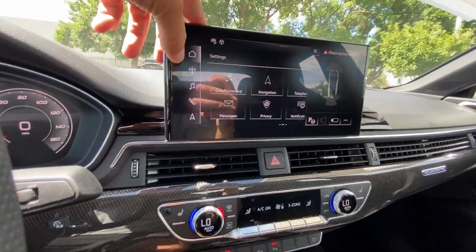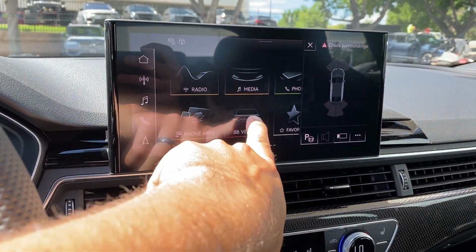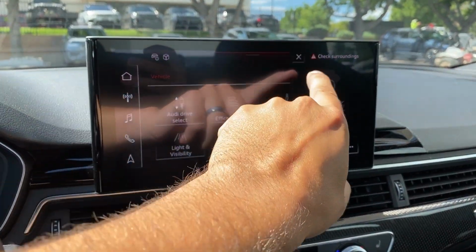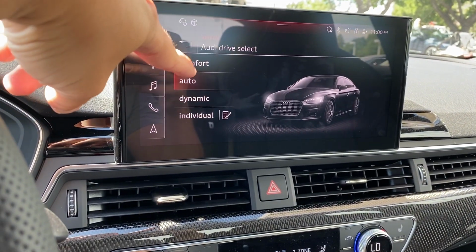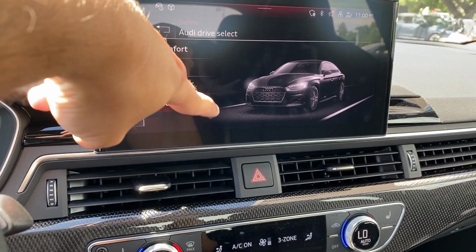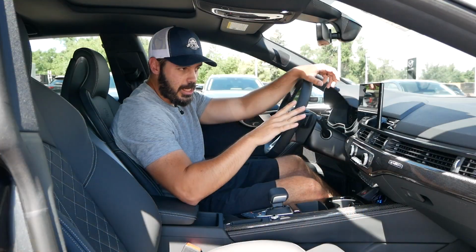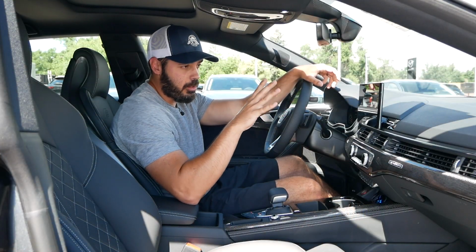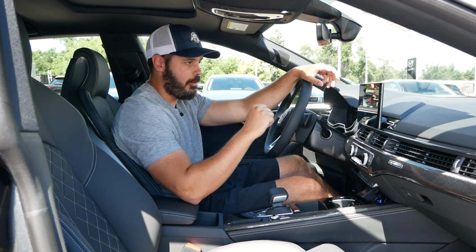Let's go to the home screen. Let's see what we got. Go into vehicle, and here you have all the settings for the vehicle itself. You have dynamic, auto, comfort. You also have this individual setting, which you can set up and configure your car exactly like you want your S5 to drive. And that comes in very handy because you have that individual setting quickly accessible. So when you configure it, you only need to configure it once, hit the individual button, and you have your setting all set up for the car.